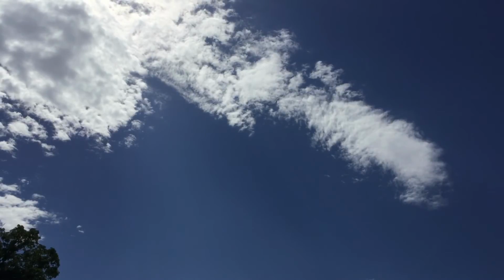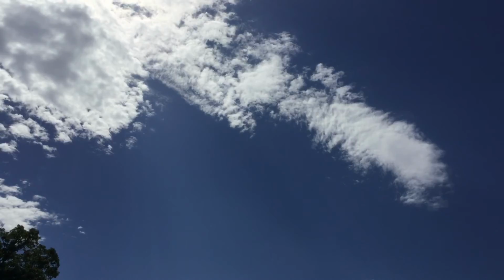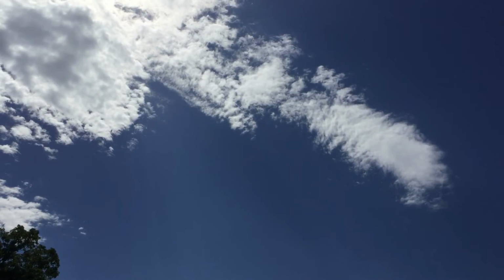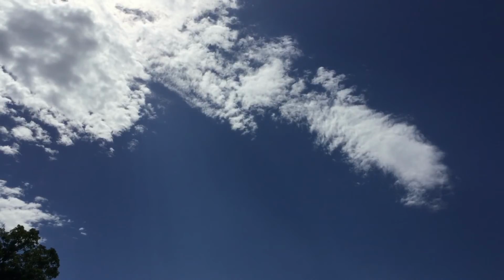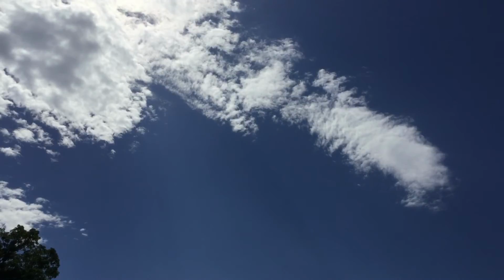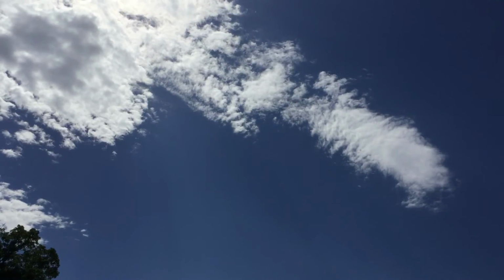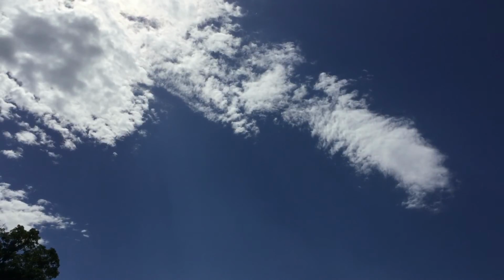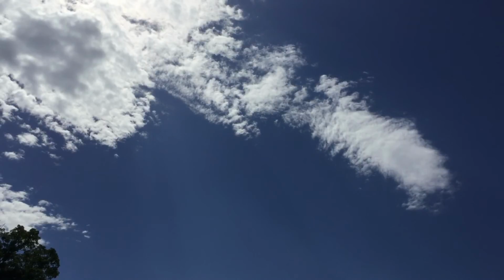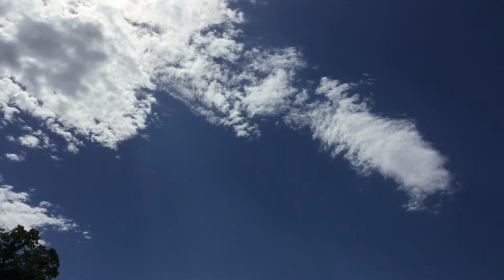Number 12. Ships are seen to go over the horizon. Red's Rhetoric has done quite a few videos on this, showing that ships do in fact go over the horizon, and the bottom of the ship disappears before the top as it goes down over the curvature of the Earth, proving that the Earth is indeed a sphere.